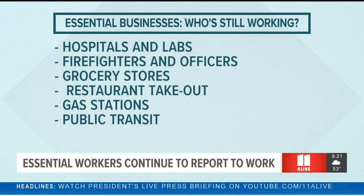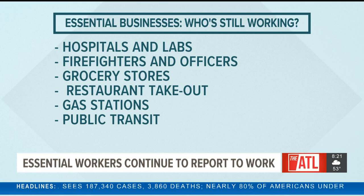Cities and counties have different views of what they consider essential businesses, but there are some commonalities. Hospitals, labs, and pharmacies across the board are staying open. Firefighters and police officers, of course, still working.